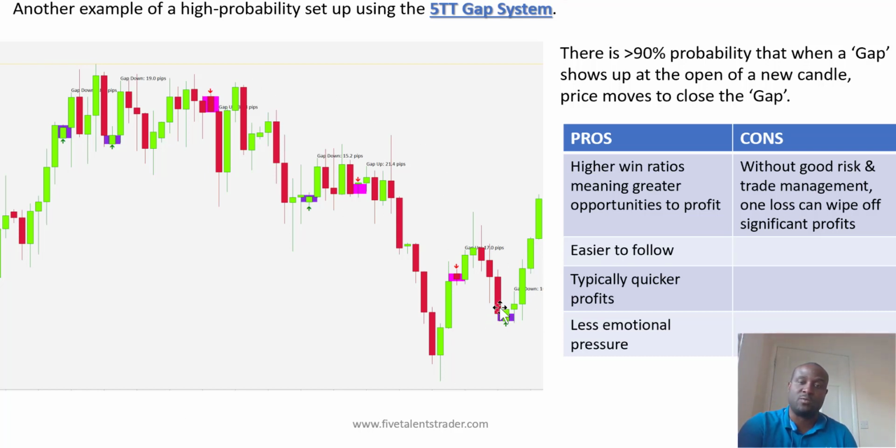We can say out of the 7 opportunities, definitely 6 of them gave us nice profits. 1 gave us partial profit, but again, it was a profitable trade.